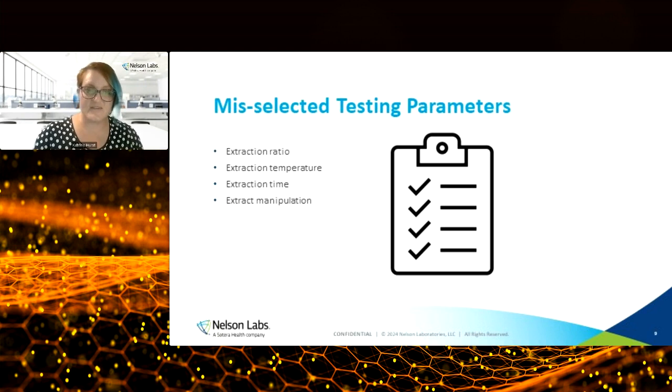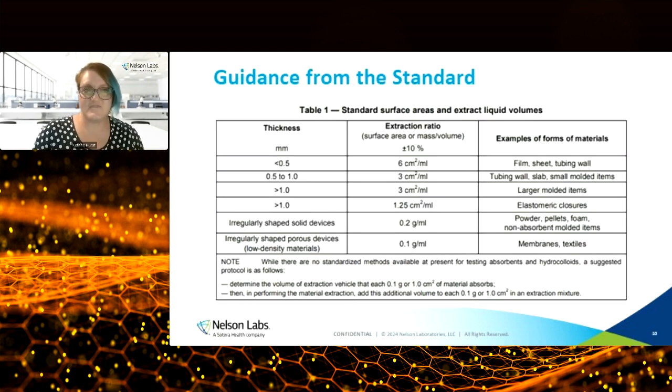So what I wanted to do is also give you some guidance from the standards on what extraction ratios should be used depending on your device type. So if you have a thinner device, there's the 6 centimeter squared. For thicker devices, the 3 centimeter squared. And then depending on the type of material your device is made of, there is the possibility of using weight. I do caution against this because it is generally less acceptable.